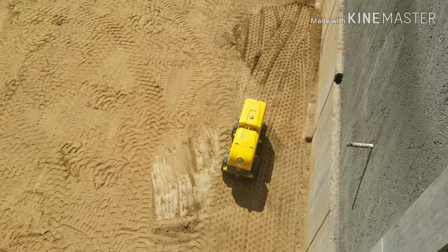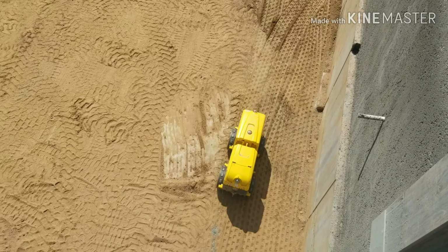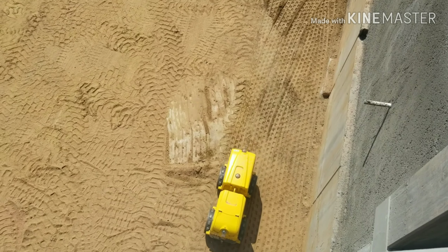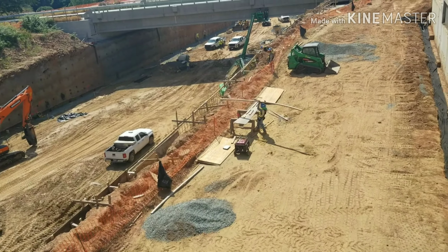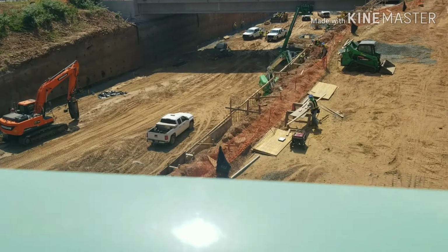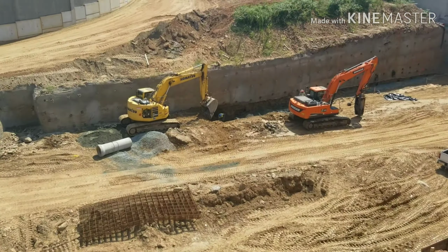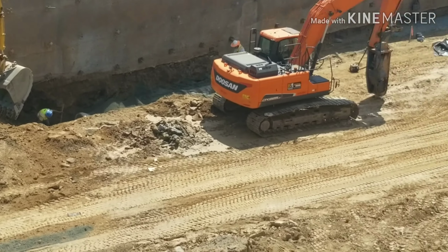Oh, check this out. This is a little robot. Check out the robot. That is so cool. So we've got some technology working here. What it does is compact the dirt down into soil. Traditionally, you would have seen a guy driving one of those things back and forth, but now they have a robot out here doing that. That's pretty neat. And of course, we're still working on the interstate part.